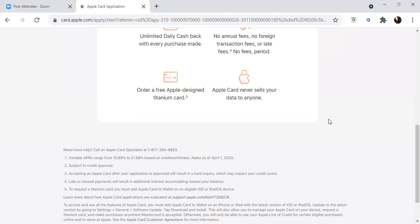Now, the APR range will be 10.99% to 21%, but it is based on your creditworthiness, you guys. So this is subject to credit approval. Now, also, it says accepting the Apple Card after your application will result in a hard inquiry pull, which may impact your credit score. So this is for pre-approval.